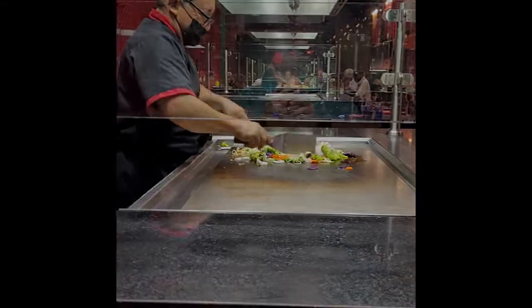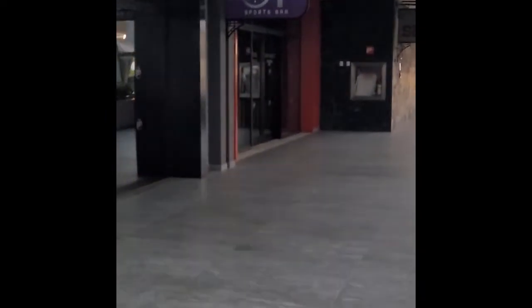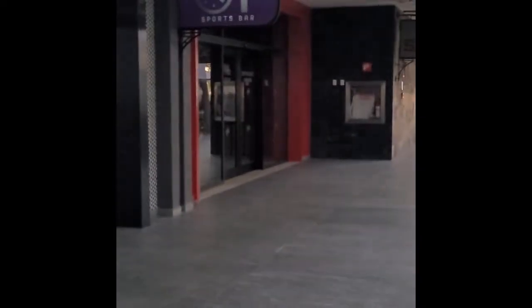Immediately leaving, you're going to see 6 Cents. This is the chef's table. This is an extra charge. Then you have Overtime Bar. So this is your late night option for the late nighters. And finally we have Sutra. This is the Indian restaurant.